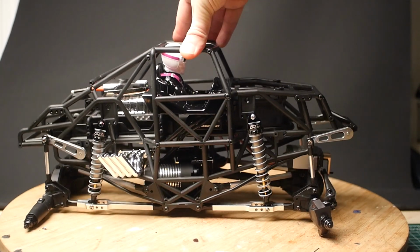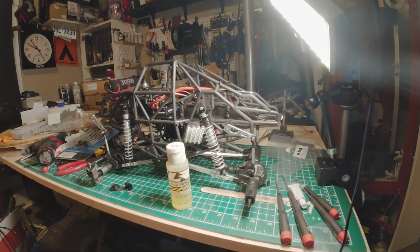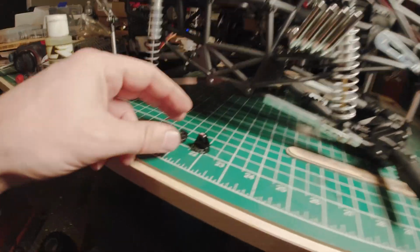But I can already tell that the ProLine shock is just so much smoother. So I'm gonna go with those. And plus they look cooler, they look more aggressive. But look at the size difference, you know? Anyway, I'm bleeding another one, letting all the air bubbles out so I can get a nice smooth action. And I'll move on from there.